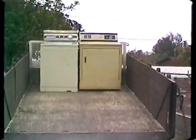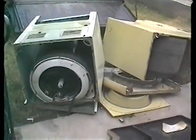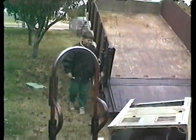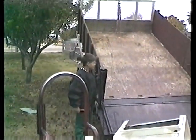Hey, wait, Roy! Hey, Roy, wait! No, not yet. Roy, you hit the wrong button. Oh, no. What are we going to do now? Oh, my goodness. Anyway, what a mess this is. You meant this button? Yeah, the tailgate button, not the dump button, Roy.